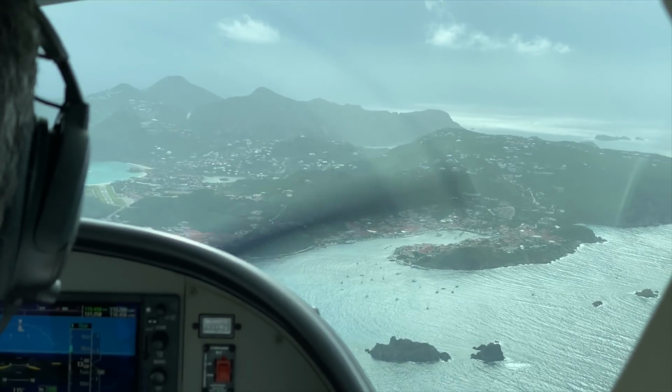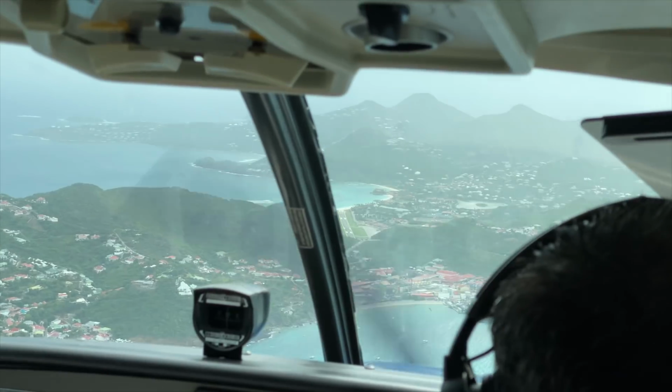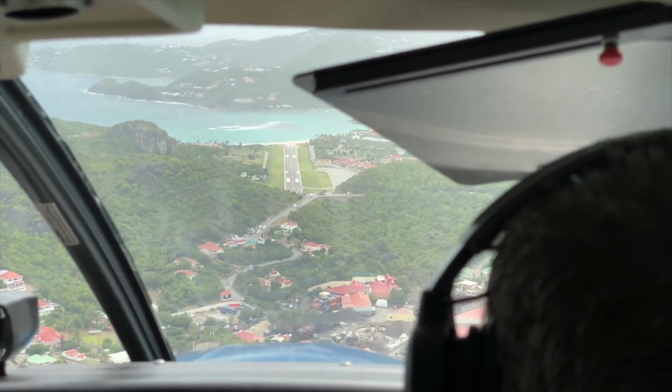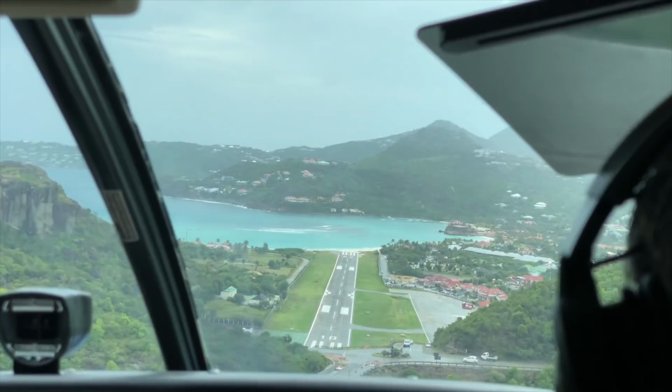The approach to runway 10 at St Barts involves skimming the top of a hill before nosediving down a hill and touching down on the incredibly short runway, which is shorter than the runway I fly the PA-28 from at home. Today we were landing down the hill and I held on tight to enjoy the ride.